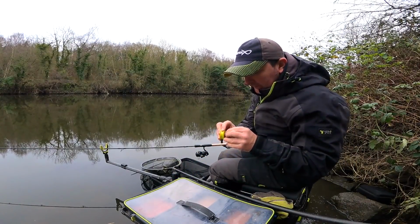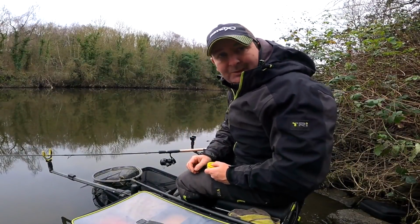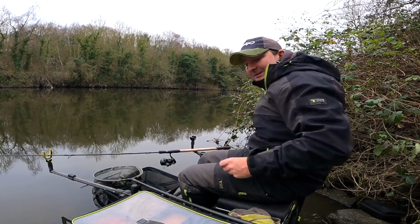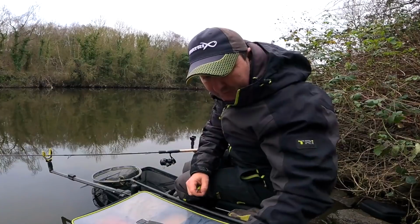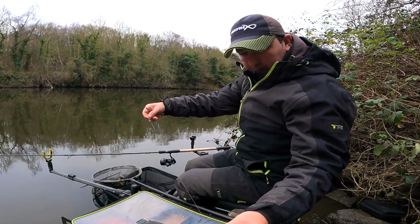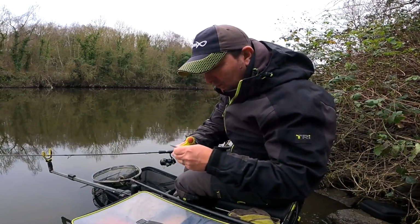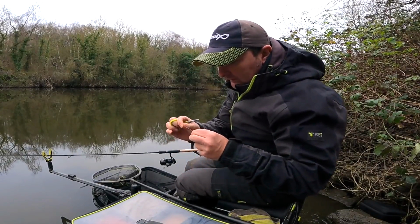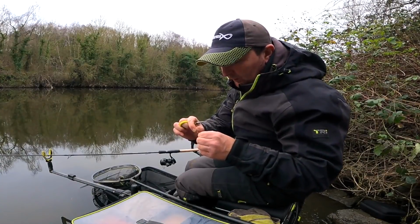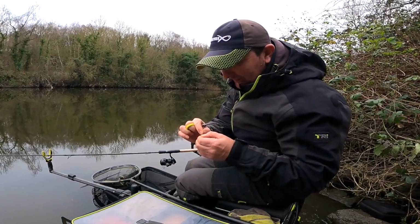So I'm going to kick off with a decent size hook bait, a 14 MXB2, just to get a feel for what's there. The last thing I want to do is hook a decent fish first or second cast and lose it. So I'm going to kick off with a 75cm hook length, and this is 013 breaking strain, which breaks at about 4 pounds. So I'm starting off as positive as I ever have done on this venue.